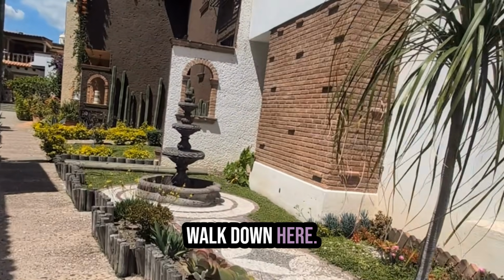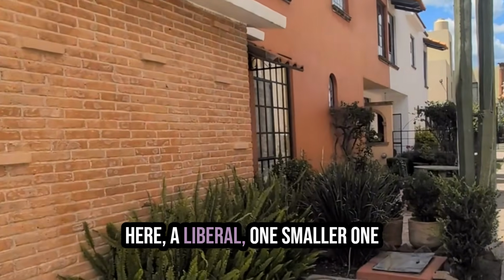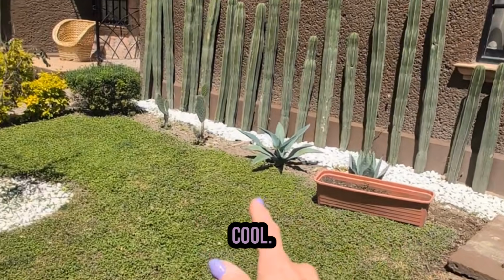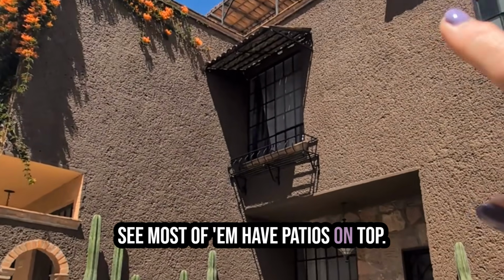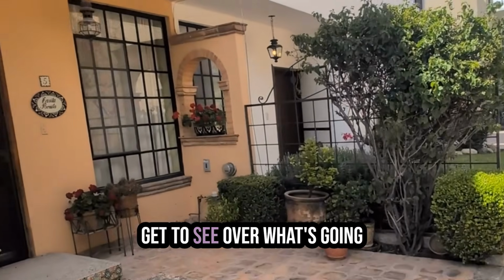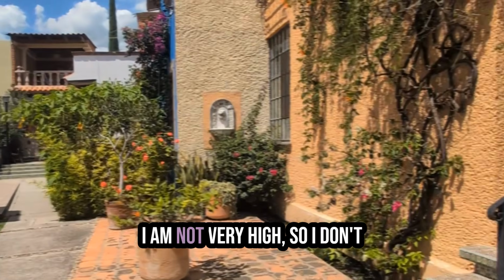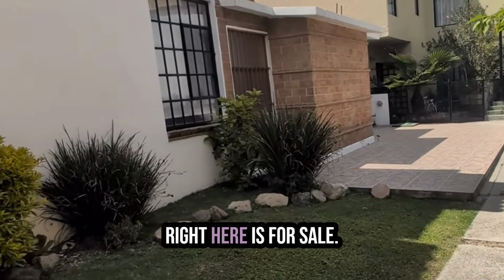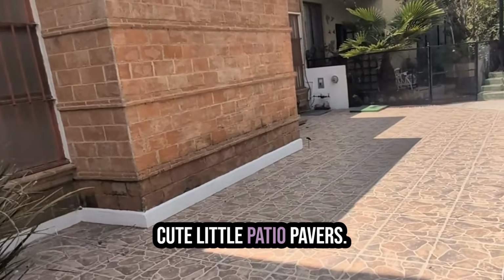Walk down here. I think there is a house over here, a smaller one, that is for sale. Isn't that cactus cool? See, most of them have patios on top, which is nice to have. You get up high and you get to see what's going on and out to the city. I'm not very high, so I don't get to see a whole lot. I think this little casita right here is for sale. Cute little patio pavers.